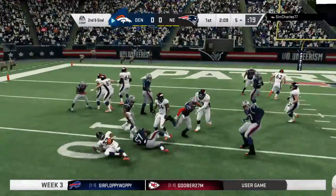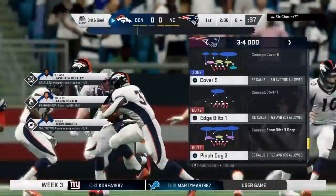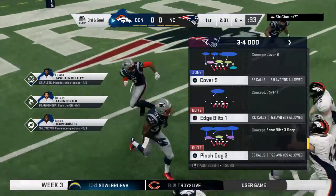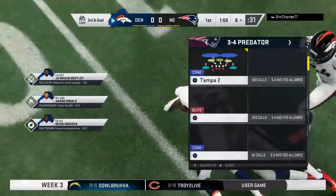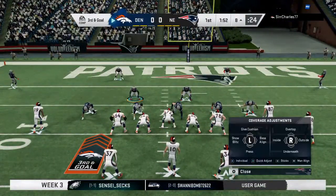And he'll give it here to his running back. And this is going to result in losing yardage. They're driven back to the 8-yard line. That'll set them back with a loss of 3 on the play. And that's going to bring up an interesting 3rd and goal.